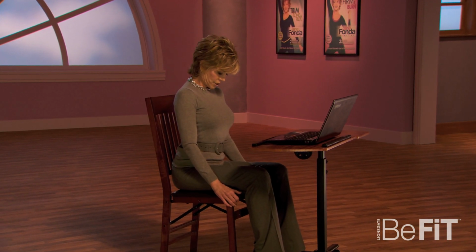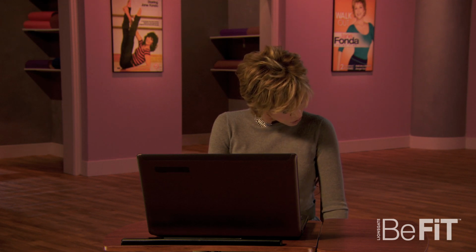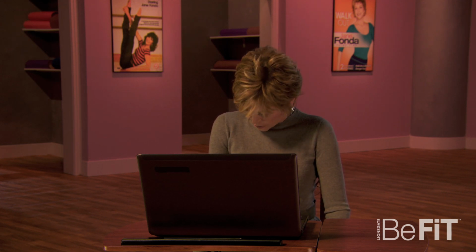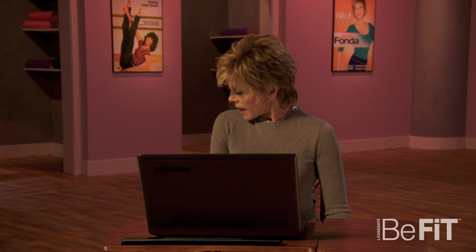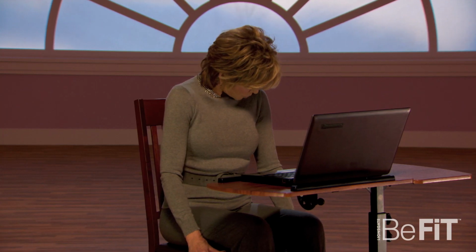So let's do some exercises that are gonna be good for you if you tend to sit a lot and work like I do. So let's start by bringing our chin down toward your chest. And now move your chin down to the shoulder and the other shoulder. Imagine that you're making the smile on a smiley face with your chin as you move down across your chest from one shoulder to another. And don't let your shoulders come forward as you do it. It's a great way to stretch out your neck.